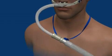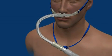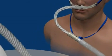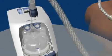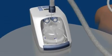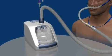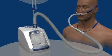The AIRVO, together with our OptiFlow range of nasal and tracheostomy patient interfaces, provides an effective, versatile and easy-to-use system for delivering high-flow therapy. It will ease breathing, reduce the risk of infection, and improve mucus clearance in patients suffering from a wide variety of respiratory conditions.